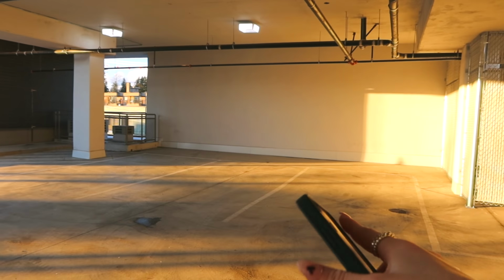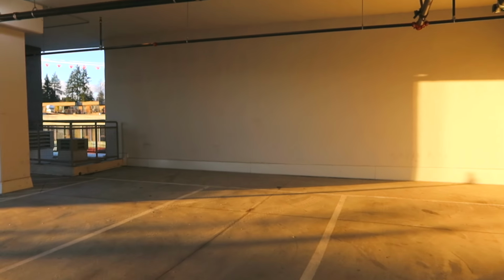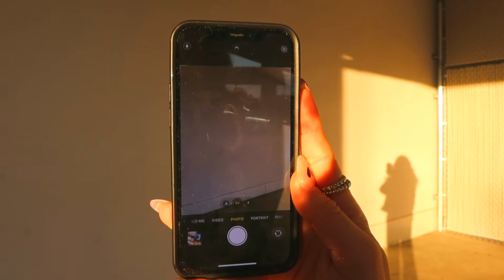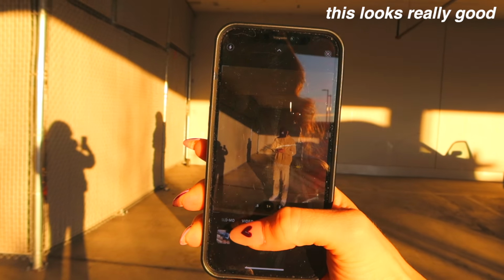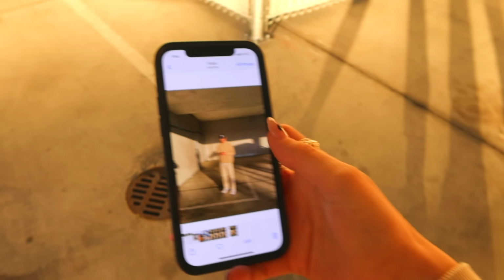So thinking that this time we can probably use this wall right here. But normally what I do when I get to a location and I'm deciding what looks good, I'll grab my camera and I'll just try out a bunch of different angles and see what it looks like. Go like this or see if it looks better this way. This looks really good. Ooh, this looks good. Yeah, so I'll take some photos. Look how cool this looks. It's all beige.